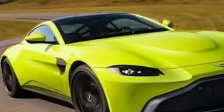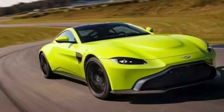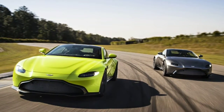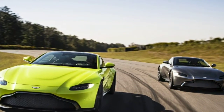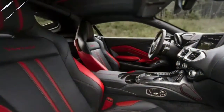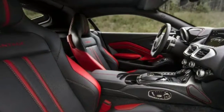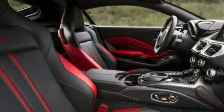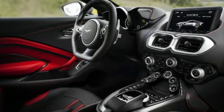The aggressively gestured side view is dominated by large gills on the front fender that are used to bleed air from the front wheel wells. The Vantage does not have active aerodynamics like the DB11. Instead, it relies on a carefully constructed aerodynamic underfloor, with turning vanes and diffusers directing the airflow. "At 100 miles per hour," says Paul Fleming, "the Vantage develops about 22 pounds of downforce on the front axle, and 66 pounds at the rear."